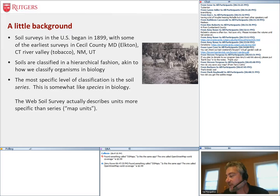So probably a lot of people are surprised that they traditionally have grown a lot of tobacco in Connecticut, but that's where they grew, especially under a shade cloth, the tobacco that's used for the wrapper of a cigar. And apparently, it was a very high quality product. So it was a sort of famous product of Connecticut. And then also New Mexico and Utah. Those are some of the spots they started with. And of course, early on, they were really concerned with agricultural soils, determining what soils would be good for what kinds of agriculture, and also what improvements would need to be made to the soils.